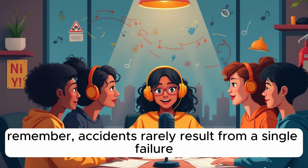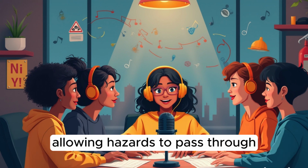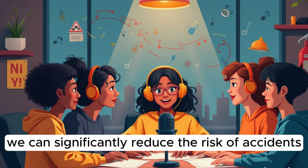Remember, accidents rarely result from a single failure. Instead, they occur when multiple weaknesses align, allowing hazards to pass through all layers of protection. By identifying and addressing these weaknesses, we can significantly reduce the risk of accidents.